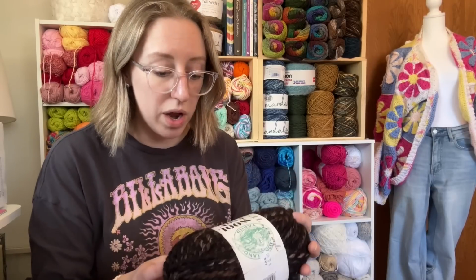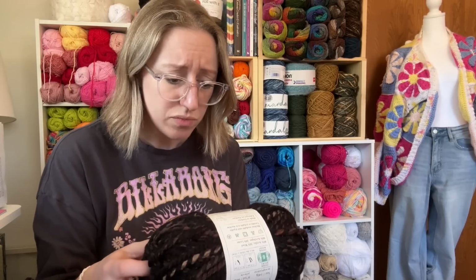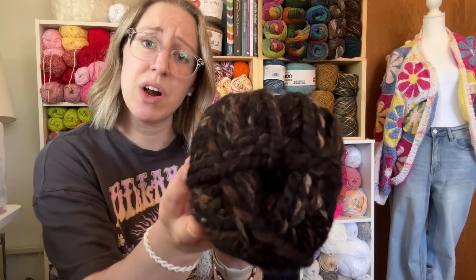So I only got one of this color because it is a little darker than what I normally do, but I'm like, you know what? Somebody might actually really like that. So this is the color Toasted Almond.